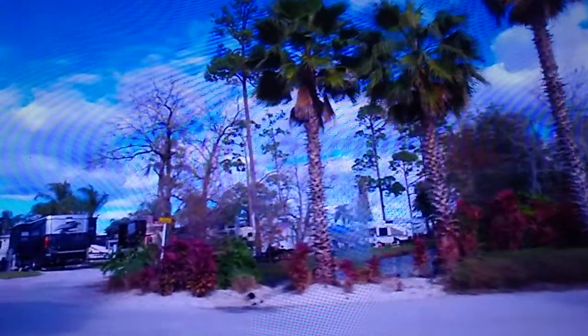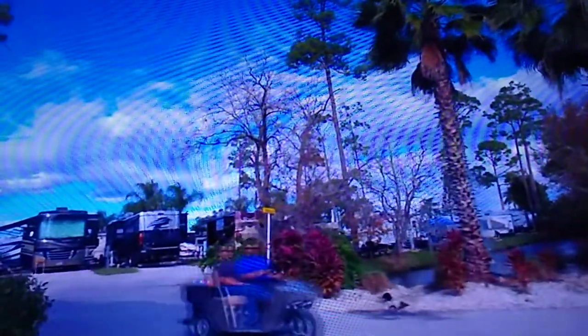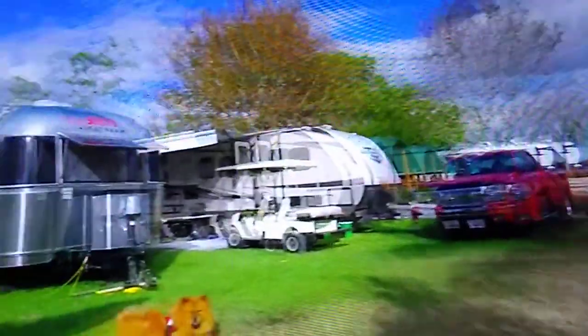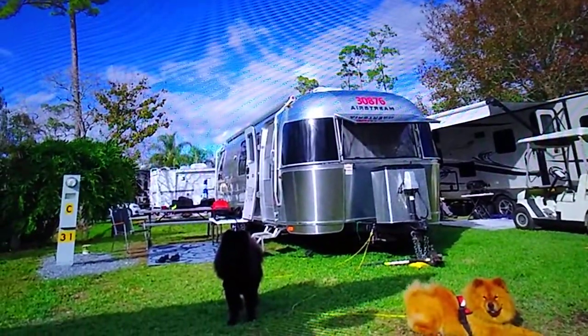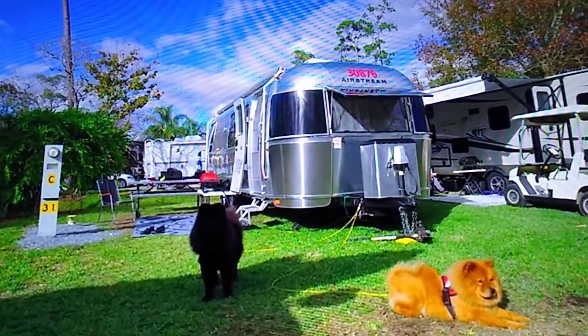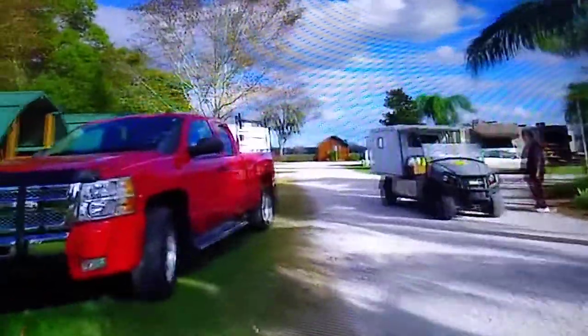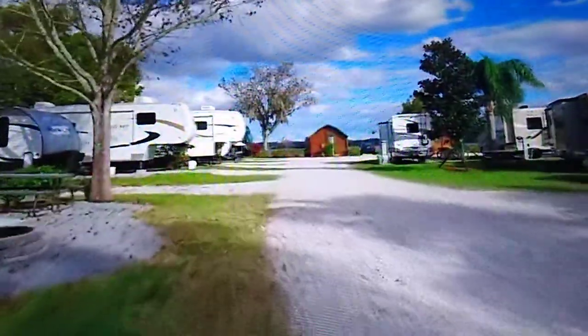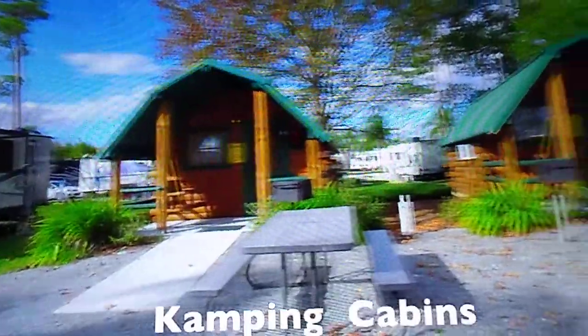Here's the view of the fountain again. There's our 2 dogs, Zephyr, Monty. This KOA has camping cabins.